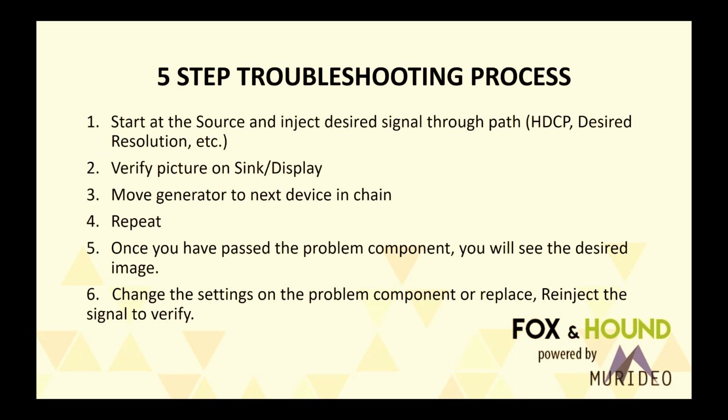We came up with a 5-step troubleshooting process, and this is very general, 1,000-foot level, and we'll dig in as we go through the presentation today. But you can always reference things back to this, because troubleshooting, as anybody knows who's done it for a while, you can start going in circles unless you keep track of the process. So we made this 1,000-foot level process.